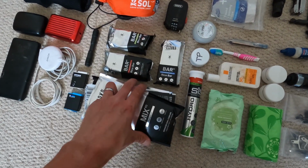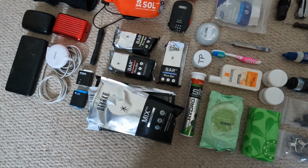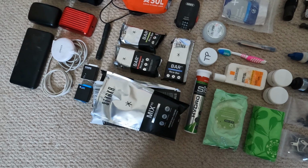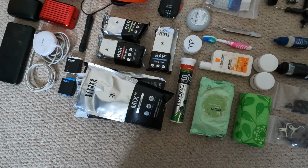I've got a selection of carb mixed drinks and a few bars to give me a good start on the food, so I can get a good chunk of the riding done before I have to stop anywhere to refuel. And to go with that, some electrolytes to keep those electrolyte levels topped up.